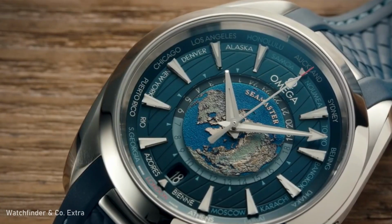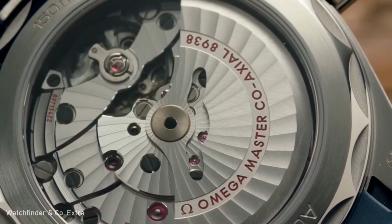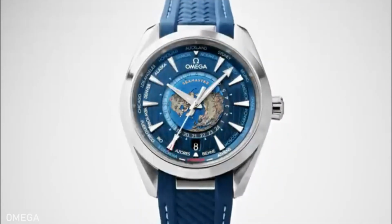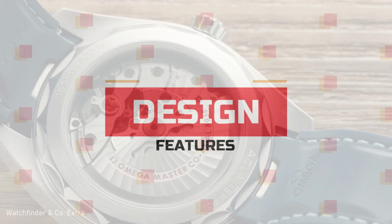The case is 43mm in diameter and is made of a platinum gold alloy. It has a wave-edged exhibition caseback that shows the movement, and a non-limited variant in steel was released after the 87-piece limited edition watch. Let's take a look at its design features.